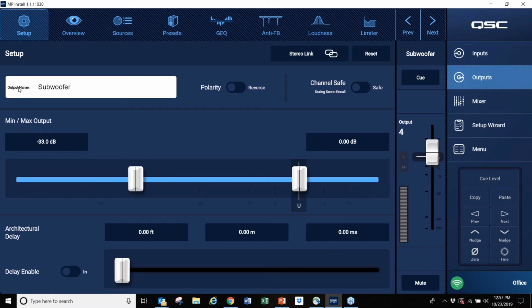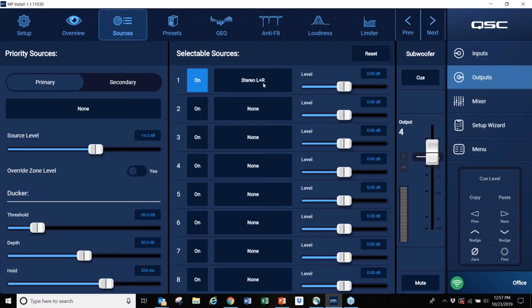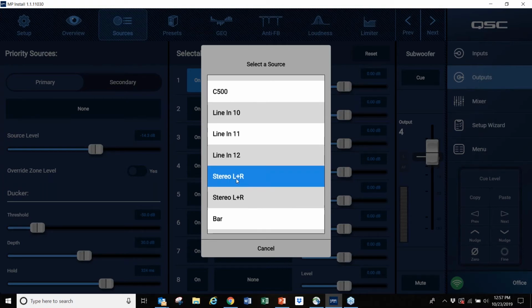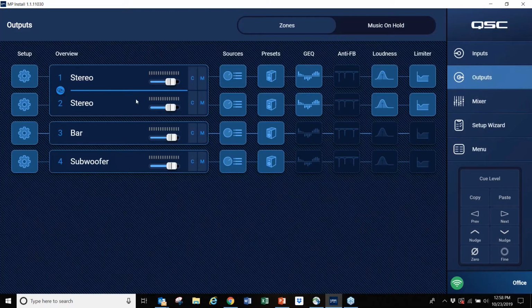Great. But the unique thing about a subwoofer is I want the source for this sub really to be the same source as my stereo zone. And so what I'm going to do is select stereo left and right. Under my source selects, I have all my inputs, but if I scroll down, I also have my outputs. So if I select stereo left, right, and that is the only thing that's selected, then whatever audio is going through this stereo automatically gets sent to that subwoofer. So there I've got my stereo zone plus a sub, and as long as I wire outputs 1, 2, and 4 to their appropriate speakers, I'm all good. Does that make sense to everybody?